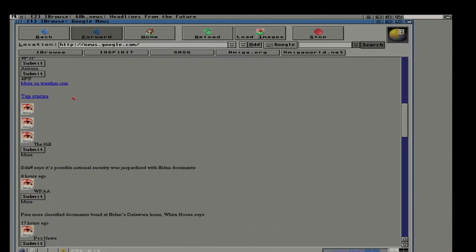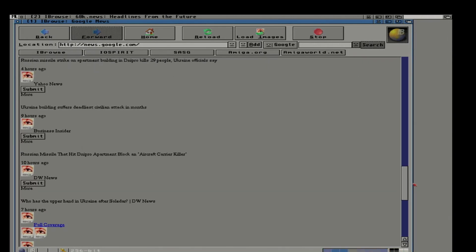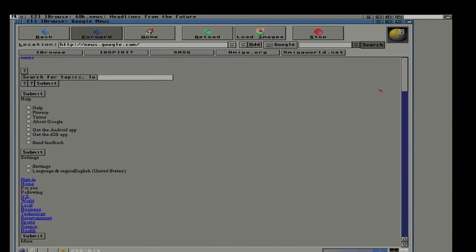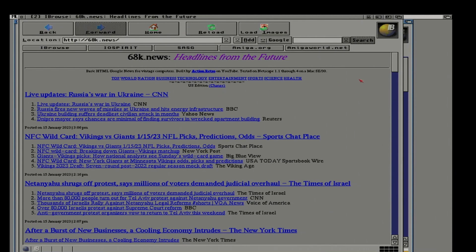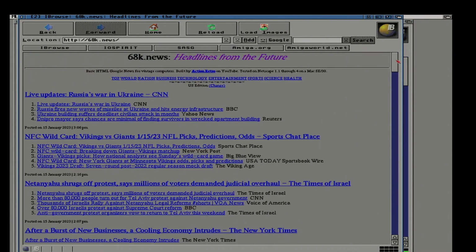See, it's trying to load in pictures. It's just an Amiga and it's old and it doesn't like fancy websites. But there are a lot of text-based websites out there, and we're going to do a whole episode on text-based websites. This one's called 68k.news.